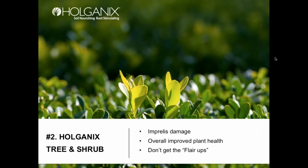We also saw a dramatic reduction in Japanese beetle activity. And, you know, we've been able to manage our insect levels fairly consistently on a lower scale than prior to using it, where we would have been using a lot more organophosphates, a lot more rescue products in the summertime. Now we're able to stay in more of a maintenance mode and a preventative mode.